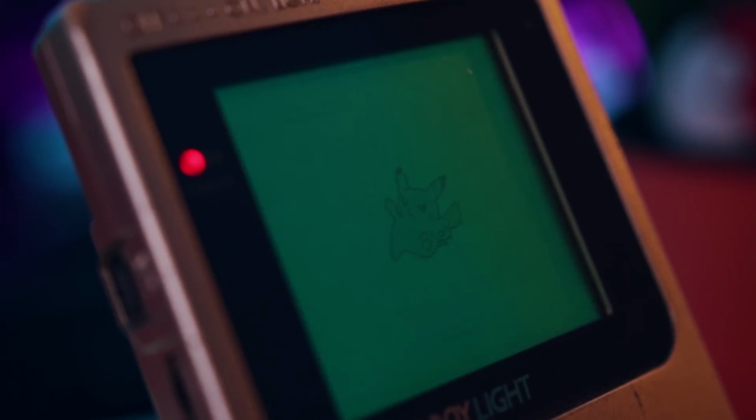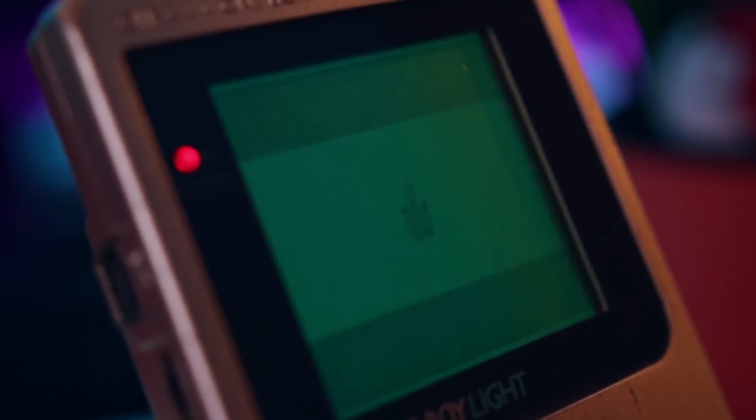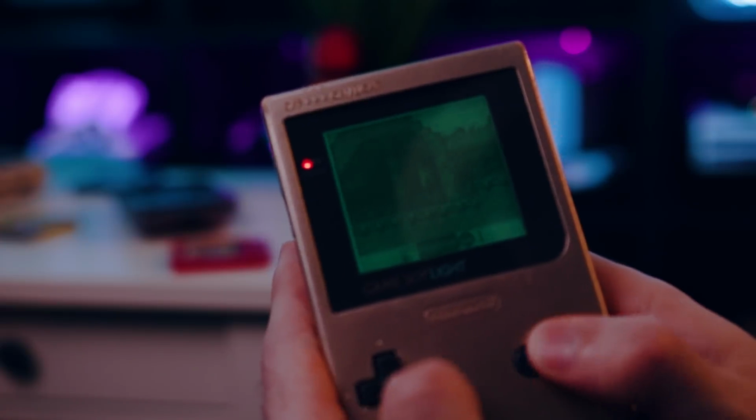Personally, I was looking for something a little bit more pocketable, but apparently it's very difficult to perform this mod on a Game Boy Pocket. So I opted for the Game Boy Light. I also like that it's original hardware. There's something very Blade Runner about the way that it looks. I got mine on eBay for a steal.